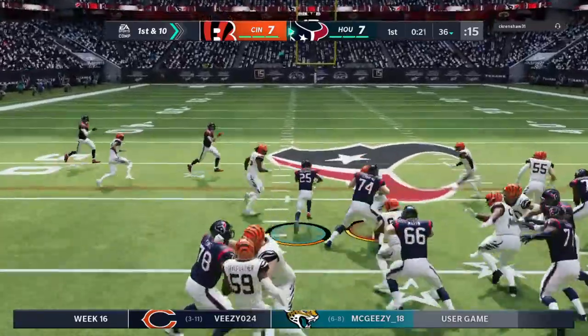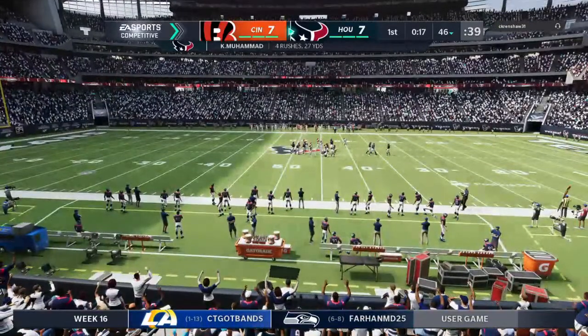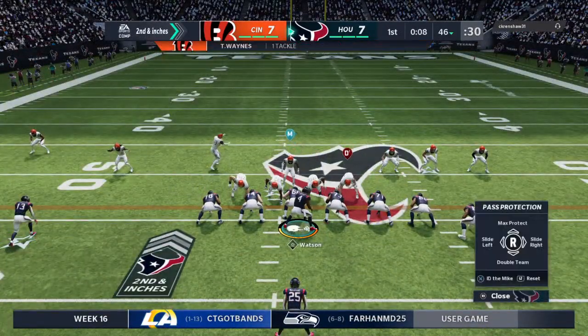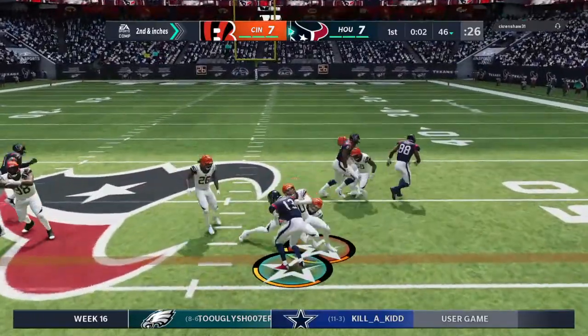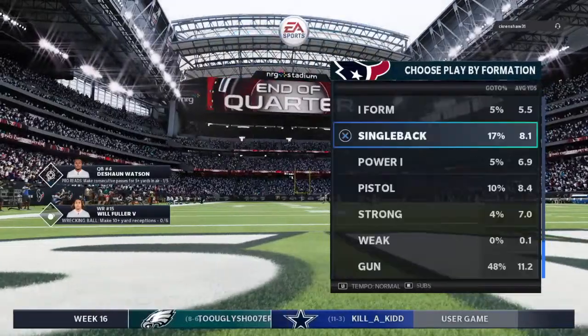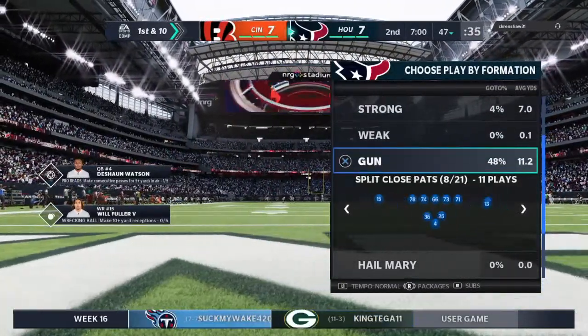On the carry, it's Muhammad. And able to break one tackle, but then quickly brought down. But a nice little gain. Tackled at the 46-yard line. 10 yards on the pickup. It's second and inches. On the jet sweep, they get this to Cooks. And he'll go down right around the 47 this time. These two teams all tied after one. 7-7.